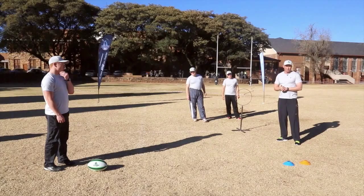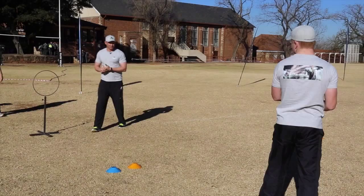All right, so the second test is a standing pass test. It's taken from 5 meters away, passes with the dominant side and non-dominant side. Again, with the same target, the same height, and points are awarded for a successful pass through the hoop, and points deducted for various misses.